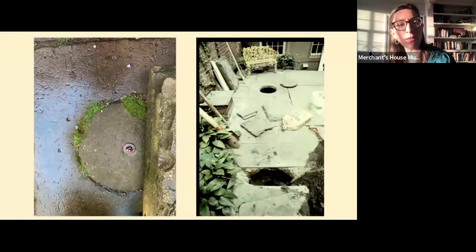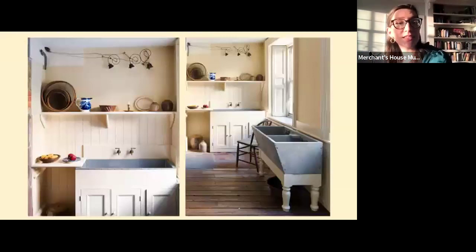There's a cistern out in the backyard, buried in the backyard. You can see the lid of it here to the left of your screen. And then here's that same lid to the right of the screen in this photograph from the 1970s when the cistern was excavated. The cistern contained a couple thousand gallons of rainwater, which was then pumped into the kitchen space, which means that from the time this house was built in 1832, this kitchen had running water.